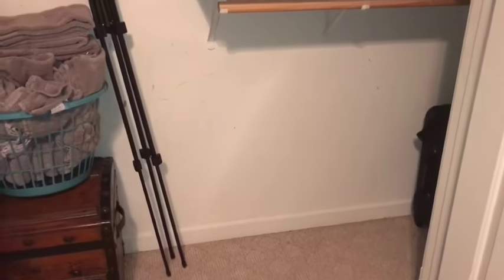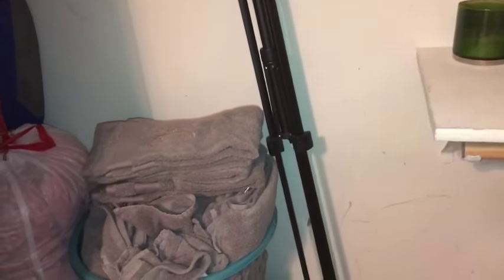So here is the finished closet. All of that stuff. Wait, what's that? I didn't get that. I'll figure out what it is later. So this is all that's left. It's not as organized as I would want it to be, but I just needed to clear it out because I'm selling my house, so I want the closets to look big, so I want them to look really empty.